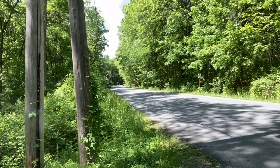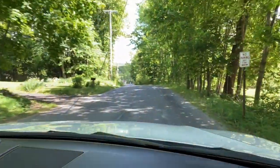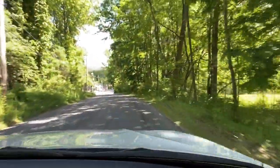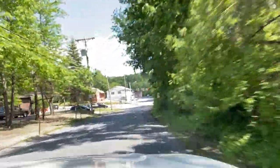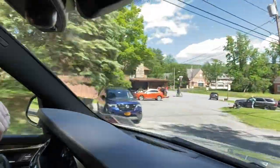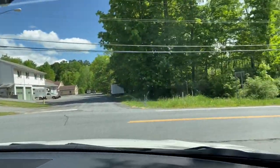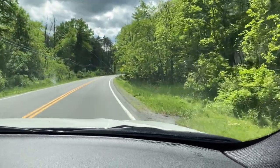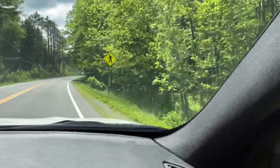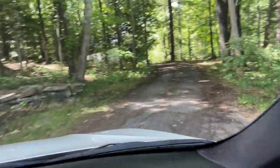Here is Cleverdale Road. Right here, we've got the Cleverdale Country Store. Get your beer and marshmallows. Right, you're on 9L. Take a right, and you're on the dock property.